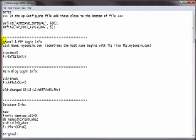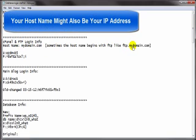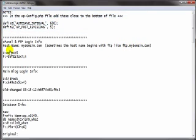But for the most part, your control panel login details and your FTP login details will be the same, with the minor exception that sometimes the prefix to your FTP might be ftp dot your domain name. Or for a secure login, it might be sftp dot your domain name. But you're always going to have a username and a password.